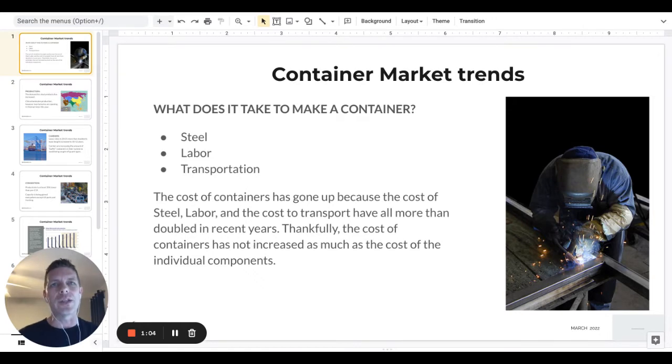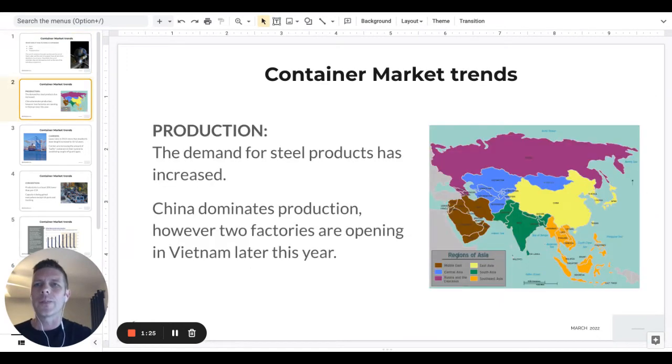And then the area that we've seen the biggest increase has been in transportation. Most containers that are called new, they're actually one-trip containers, and so they've made one trip across the ocean or one trip even around the world. And the cost to make that one trip has increased pretty dramatically, especially in the past 2 years.